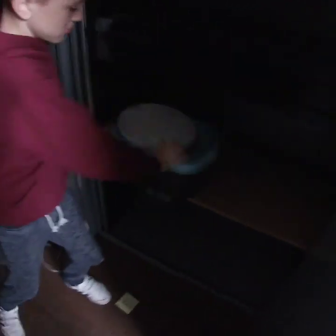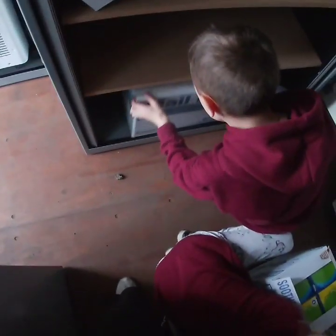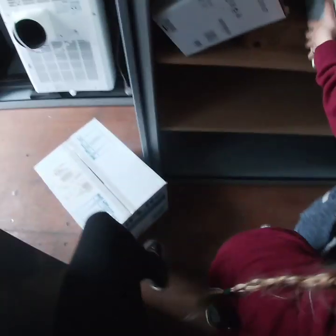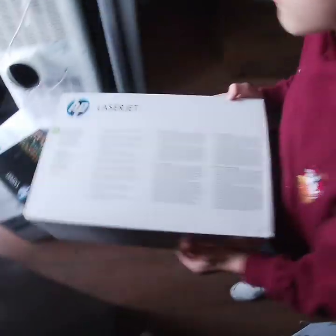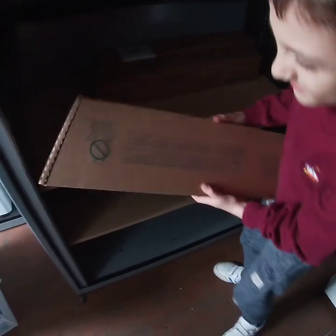Okay, what else? Tissue paper. Good. You always get a runny nose. Look, envelopes. I have two more clips left, and then all the clips are gone. Okay, paint. And these cartridges as well. What is this? Cartridges. So what are they cartridges for? A different printer. For this printer, maybe.